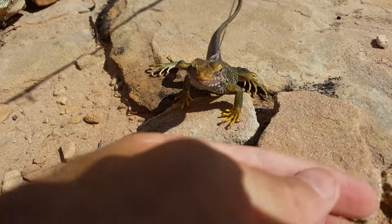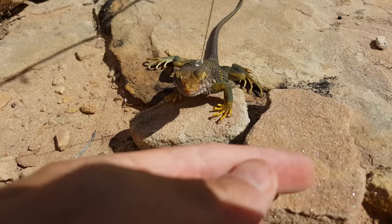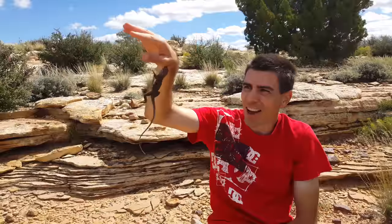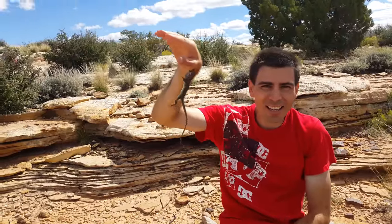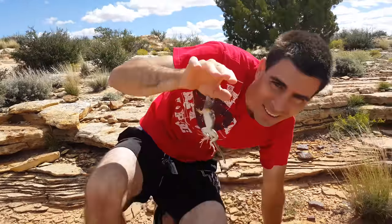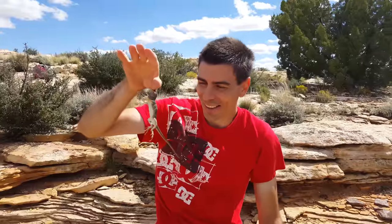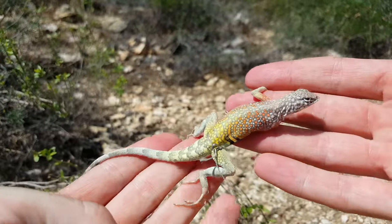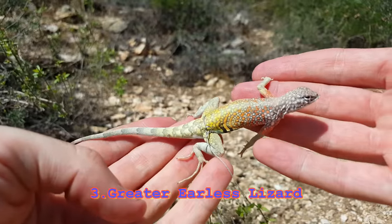These guys are feisty, that's for sure. Oh, geez. For that feisty dinosaur, it's hanging onto my hand. It's a good thing he ain't really a piranha or something, because that would hurt a lot. See, this is the proper way to hold lizards, in case you guys don't know. Just like that. Man, those colors.